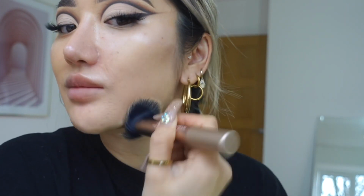Very natural. You can see it just evened out my complexion a little bit. I can still see a lot of redness. I still got acne scars here. But if you just wanted that no makeup look, I think it's actually quite nice, you know? On this side, I'm going to use a brush. I hopefully will get more coverage from the skin tint by using a brush.